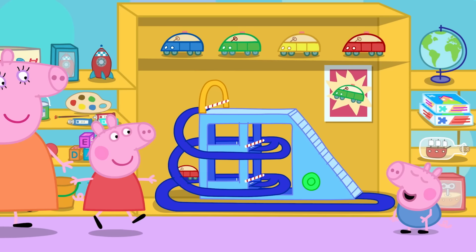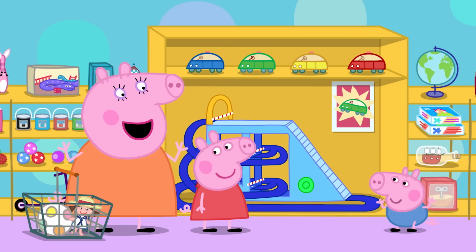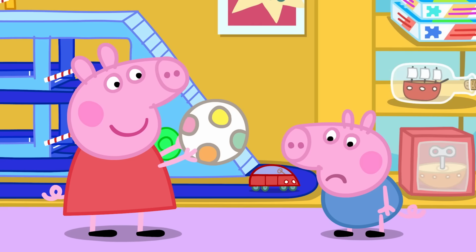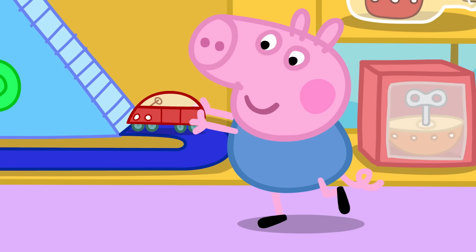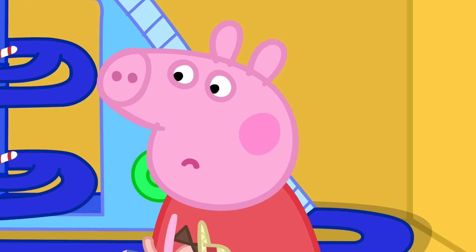What have you found, George? It's like the car park we were in. Car park! George loves the toy car park. Baby Alexander does like cars, but I think he is too young for this toy. Oh! What about this ball, George? No! Up! Up! Up! Or maybe this cuddly teddy. No! Whee! George doesn't think any of these toys are right for Baby Alexander.